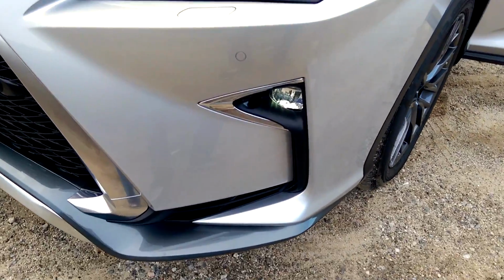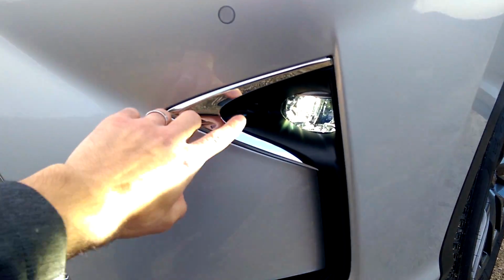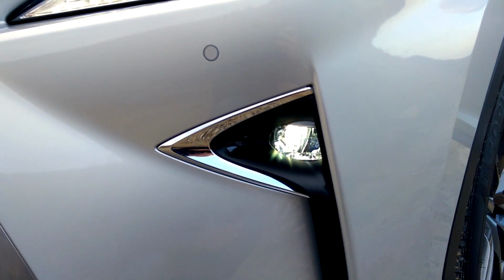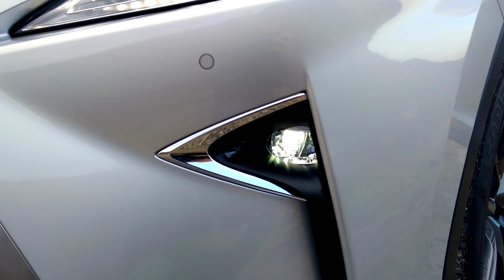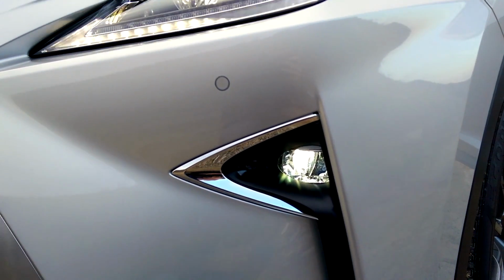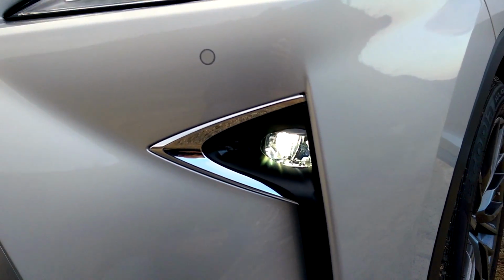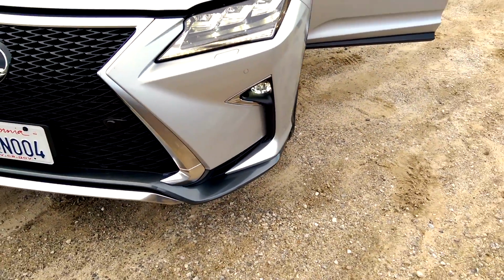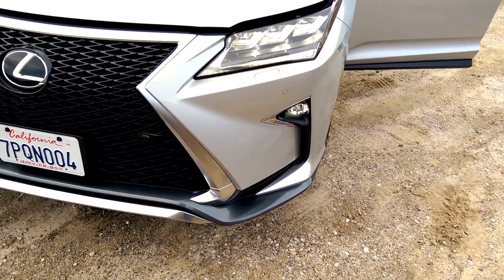Now an interesting thing I want to point out is this little light right here on the left that you can't really see. If you're at low speeds, let's say 15-20 miles an hour, and you're making a sharp left, that light will come on. If you put your left blinker on while the headlights are on, that light will come on. And what that does is flood the road on the left side of the car. That way you can have better visibility, etc.